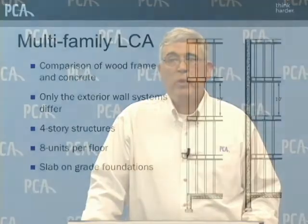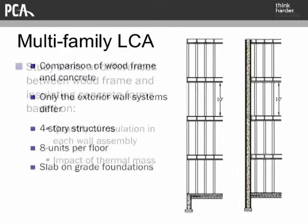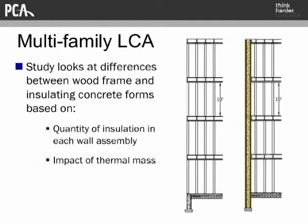So again, in the multifamily market, we can affect better efficiencies and reduce overall environmental impact through LCA. We were comparing wood frame and concrete again, only differing the exterior wall systems, using 4-story structures, 8 units per floor with slab-on-ground foundations. The study looks at the differences between wood frame and ICFs based on the quantity of insulation in each wall assembly and the impact of thermal mass.